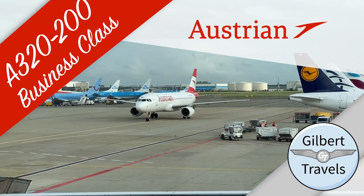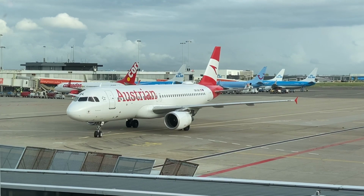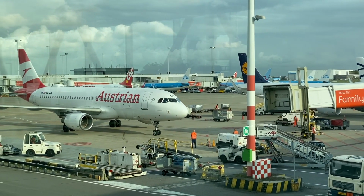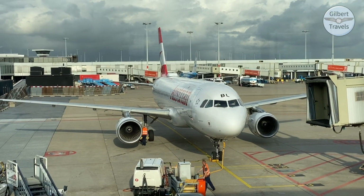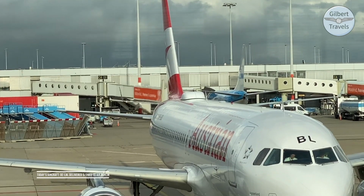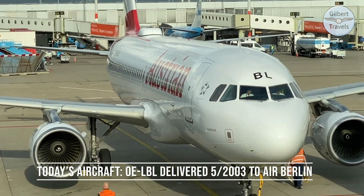A little bit about Austrian Airlines. They've been flying since 1957 and today they've got 83 aircraft. The A320, like we're on today, is by far their largest fleet type with 27 in service. This aircraft has 30 rows of seats in a 3-3 configuration for a total maximum in all economy of 180.